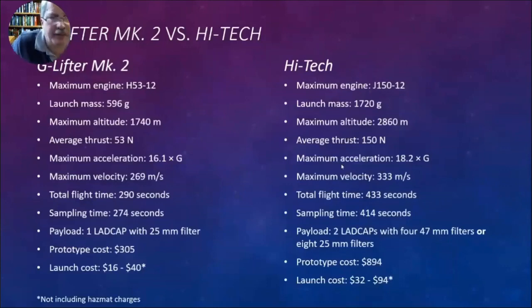Okay, so this is just a quick comparison. I'm not going to read all this to you. Some things to look at here. The altitude gains. Basically, we get 1 more kilometer using the high-tech. But again, keep in mind that this is 1 more kilometer, but with a much larger and much more complex payload. If we were just flying the original LADCAP single filter type, we could easily break 3 kilometers here.